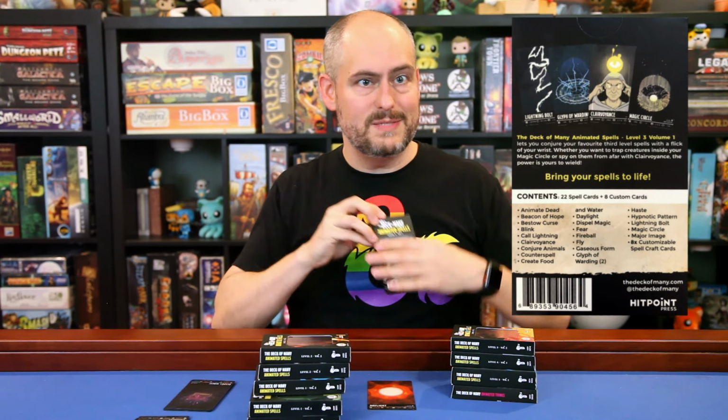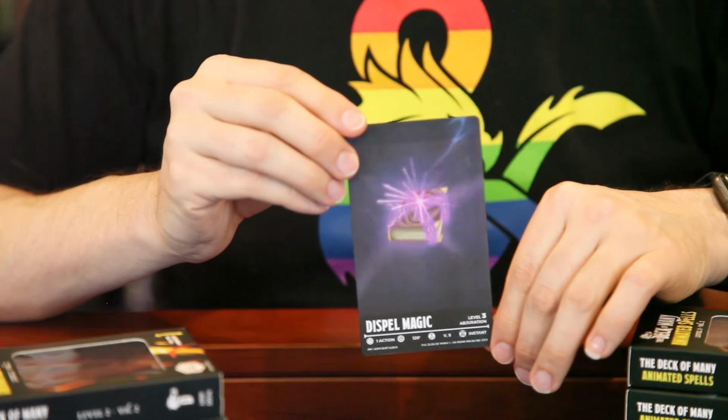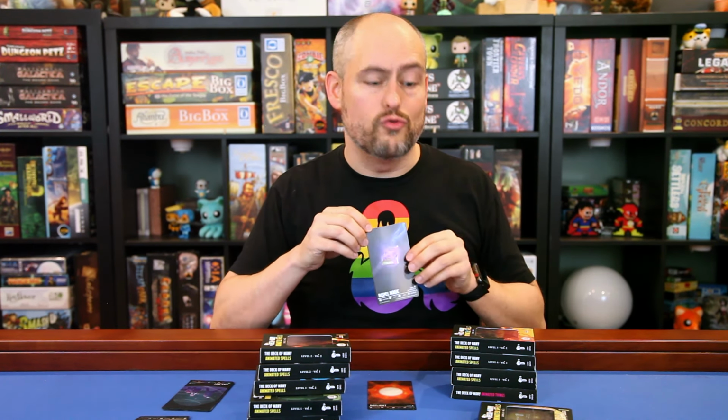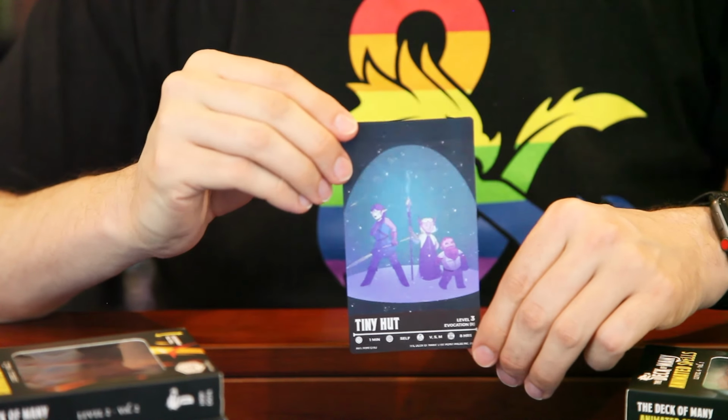This is Level 3, Volume 1, spells A through M. And here, this card is Dispel Magic, showing the breaking of an arcane lock. I quite appreciate the attention to detail as the purple spell effect on the chain fades after the lock is broken, turning the chain gray instead. This is Level 3, M through Z. And this spell is Tiny Hut, which is exactly what you would expect, though I find it pretty cute.